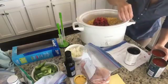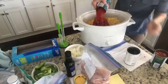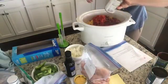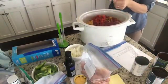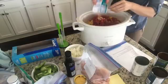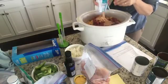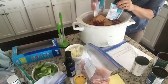Then we're gonna add in 1 can of diced tomatoes, a can of tomato sauce, a can of beef broth, 2 packages of taco seasoning. Y'all, this is gonna completely fill up my very biggest crock pot. So if you're making this in freezer bags, I definitely would recommend, if you're at home and making it with me, I hope you are, give me a heart or like, that you halve this recipe and put it into 2 bags, because this is a lot of soup.